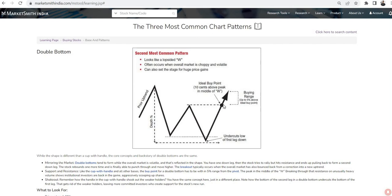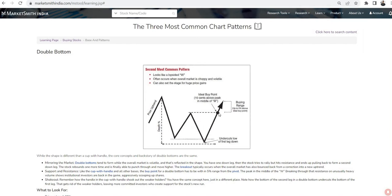Make sure to keep in mind that a double bottom takes at least 7 weeks to form, and the total price percentage decline within the base should be less than 40%. Double bottoms get their shape because they tend to appear when the overall stock market is showing choppy, roller coaster action. But despite that volatility, double bottoms can deliver some serious gains.